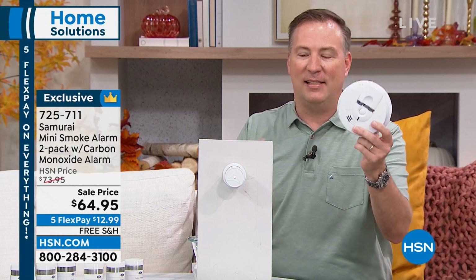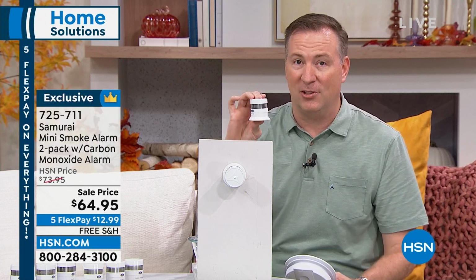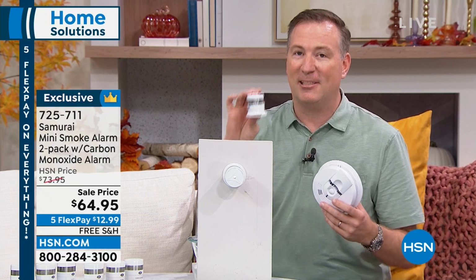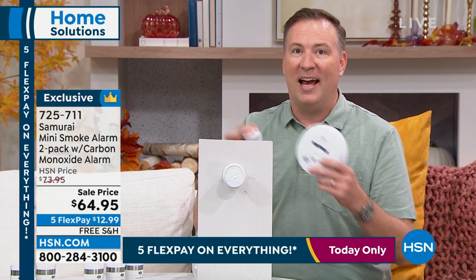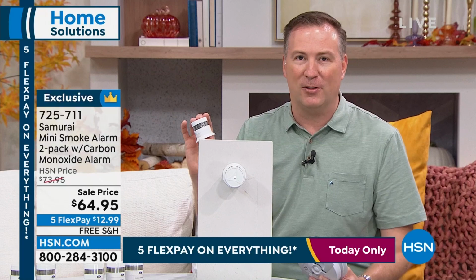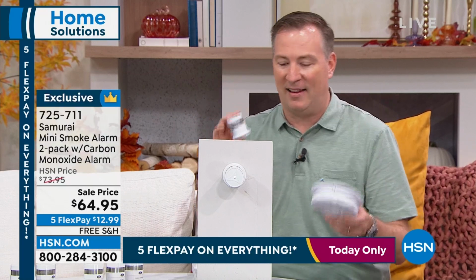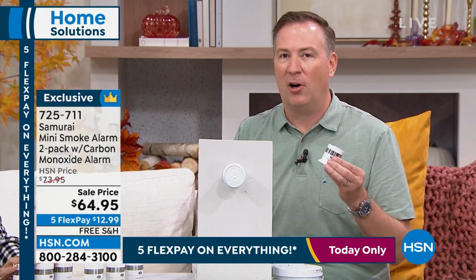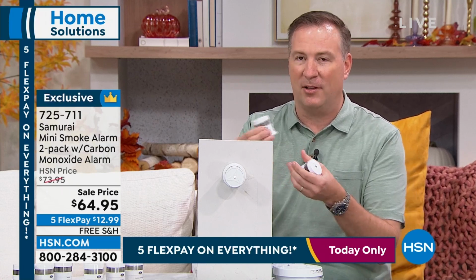So now you're talking about 1970s technology, and your alternative is this. It's a new type of sensor, next generation, called an advanced photoelectric sensor. It is smarter. It knows the difference between, say, steam coming from your shower and smoke coming out of the oven. So when you hear this go off, there are no false alarms whatsoever. When you hear it go off, you know it is time to get out of the house. But the great thing Samurai has done is you're getting 2 of them today, one is the carbon monoxide detector, and one is the smoke alarm.